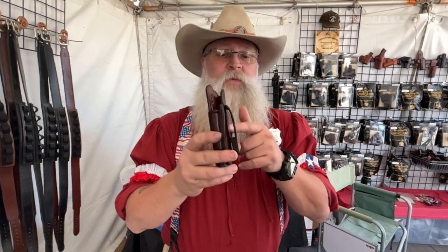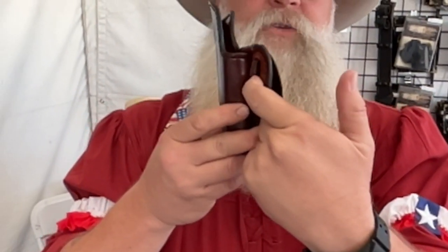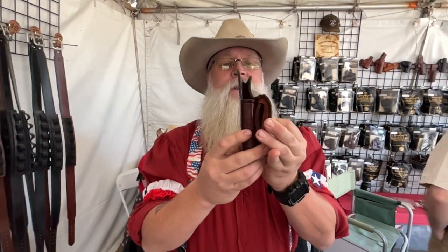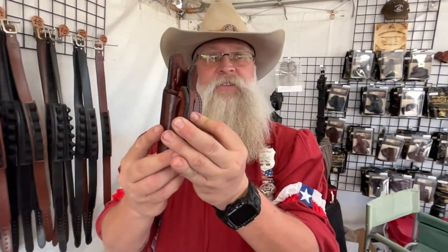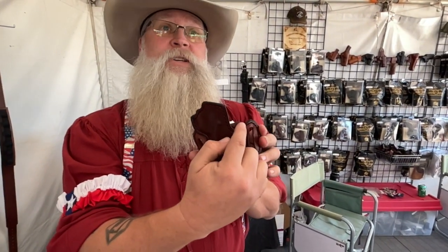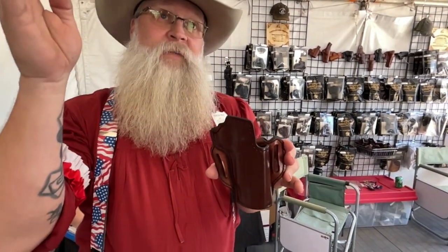So what we've done is we've added a rear stabilizer. Okay. So your belt actually goes through here, underneath here, and through here. When you tighten your belt down, what it does is it kicks the butt of the gun into your side, and it makes it nice and tight. Oh, very nice. We've also cut down below the ejection port, so your draw time is much faster because you're not having to draw the full length of a holster.